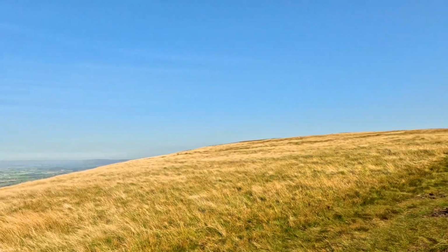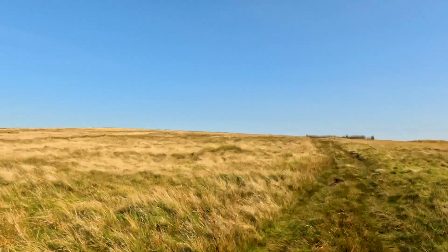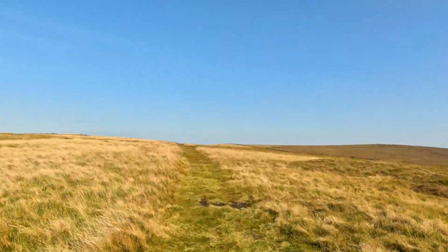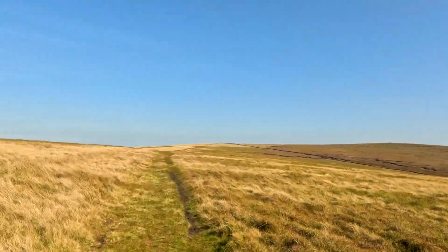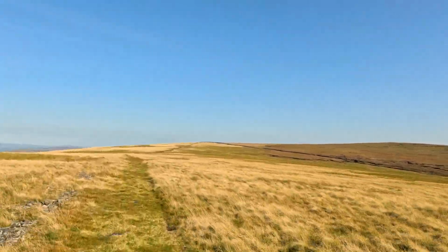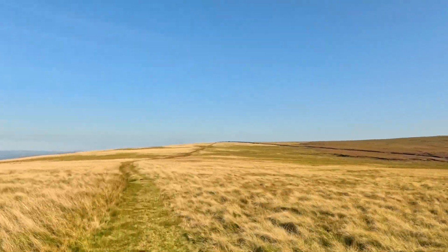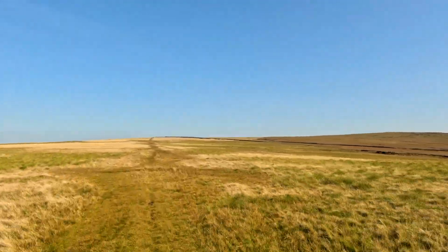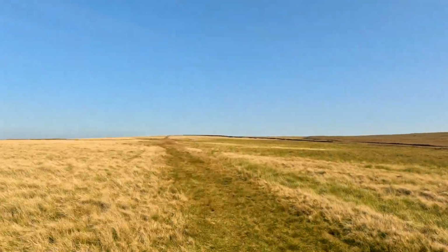We head away now from the wall diagonally right along this wide grassy path. We follow this wide grassy path for about three quarters of a mile until we reach another wall. Over to the right on this stretch, the Trig point on the top of Pendle Hill can just be seen.